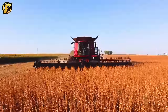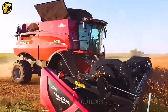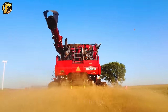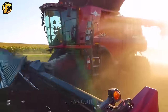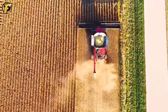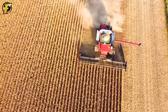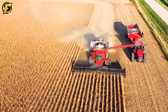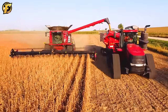During the soybean harvest, a combination of a Case IH 9250 axial flow harvester and a Quadtrac 470 CVX tractor with a J&M RX 1432 grain truck was used. The Case IH 9250 series harvester is equipped with a MacDon FD 140 flex draper header, ensuring quick soybean harvest.